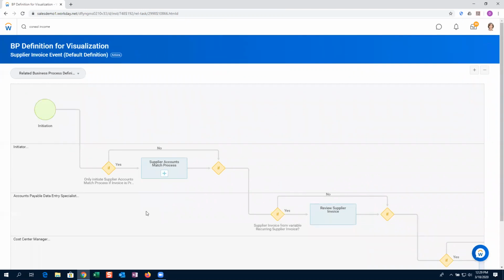Right away, what you can see is that upon initiation, the first thing that Workday is going to look to see is, did this come from procurement? If it did, then Workday is going to initiate the supplier accounts matching process, where it's going to look through delivered matching logic that comes within the application. If it's a match, it'll send the invoice on. If it's not, then it will be rerouted for review.